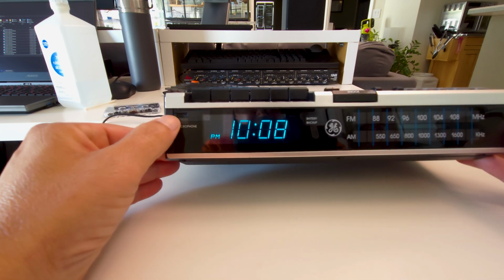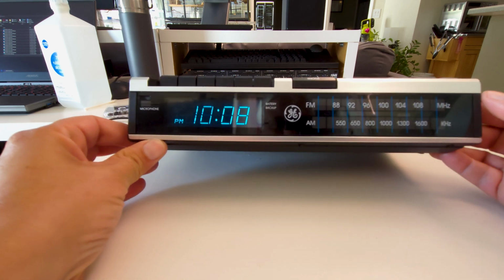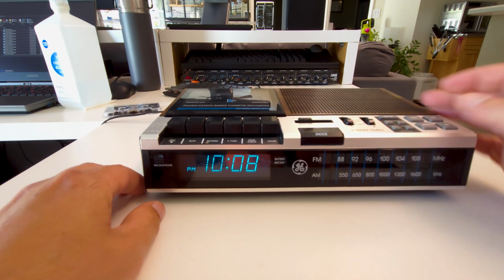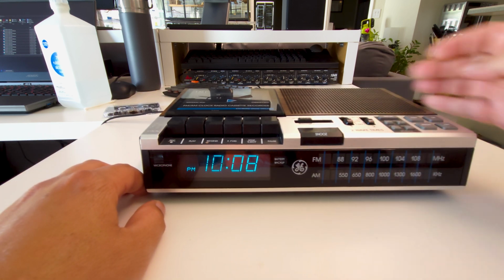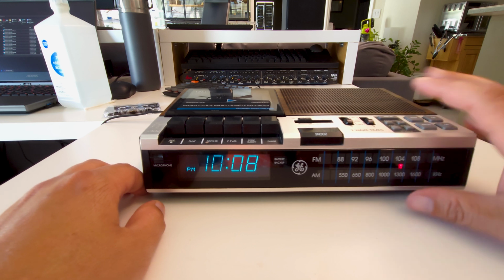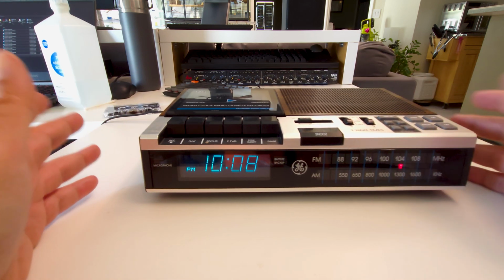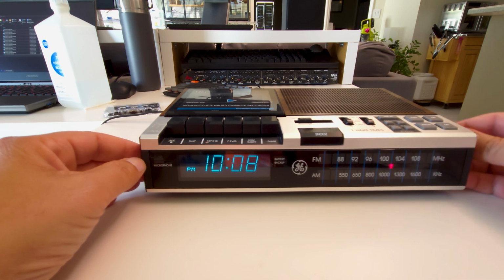So yeah, you got your display. There's a microphone there. We'll get back to that in a moment. Got your tuning for your radio. Let's see if we can get some, how do we turn, oh. Okay, I'm not seeing a light in there. It could be burnt out, and maybe it just doesn't have one, but it does have a nice little red indicator to tell you what station you're on.